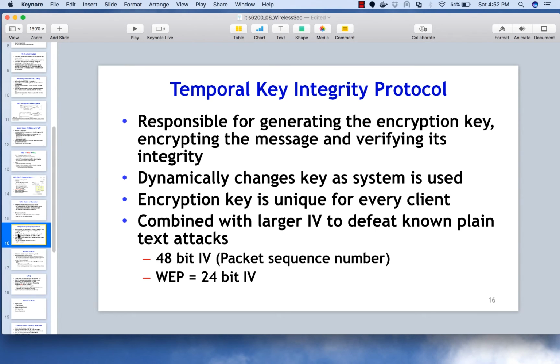We talked about the Temporal Key Integrity Protocol. This was for WPA and WPA2, and it is responsible for generating the encryption key. You need to encrypt your traffic, but you need a key to encrypt it. If you remember from some of our previous lectures on encryption keys, this is the way that you encrypt the message and verify its integrity. The difference from just having a regular key is that this key can change, so it is in a type of rotation. The encryption key is unique to every client that connects to it.